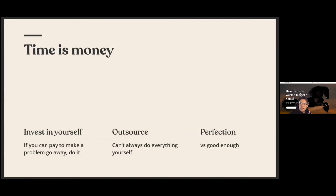And then finally, you got to learn the difference between perfect and good enough. This is a really big problem for me. Sometimes I spend like hours after I'm done designing, going through my work, like super zoomed in, making sure every pixel is perfect, when nobody is really ever going to see it or even care, right? So do the best you can, but in the end, like 1 or 2 pixels isn't going to make a difference.